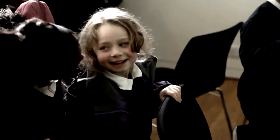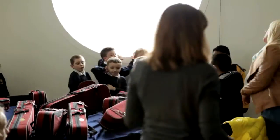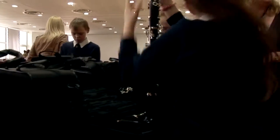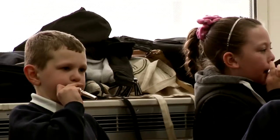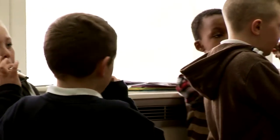Find your instrument and don't get it out, just stay next to it. I didn't know what the Sage was or what it was about until they started introducing it to the school. But once the school had started getting into all the bits and pieces about the musical instruments, the kids quite often say to us, can we go down to the Sage and see what they're doing? And so we're learning quite a bit as well as the kids are, to be honest.